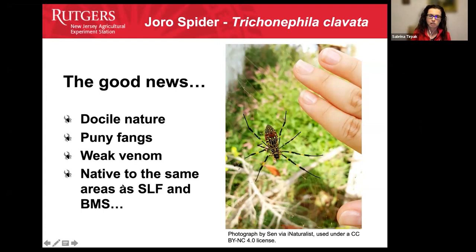And an interesting piece to think about is that they're native to the same areas in Asia as the spotted lanternflies. And remember brown marmorated stink bugs? How can we forget? Those are both native to Asia. And a lot of our native spiders don't like to feed on them. However, these guys came from the same place, right? So they probably have no problem feeding on some of these other introduced invasives.